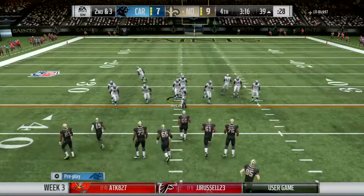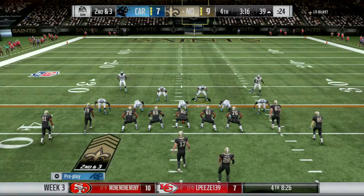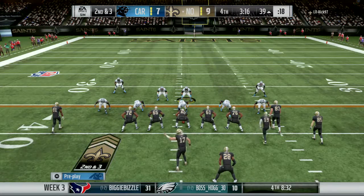So after the penalty, here's 2nd and 3. All right, now, lucky 56.